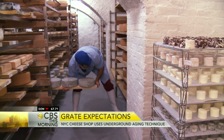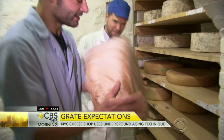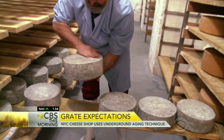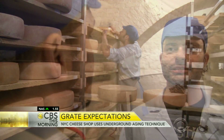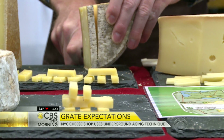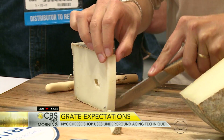It's pretty perfect because we're so insulated by the ground. Sam and Benton inspect the cheese daily, washing the wheels with whiskey or water. Flipping cheese all the time. Flipping the cheese over helps develop its flavor. And what is it about cheese that stuck with you? So milk is just this blank canvas that can be turned into hundreds and thousands of different flavor profiles and appearances and textures. It's a pretty amazing thing.